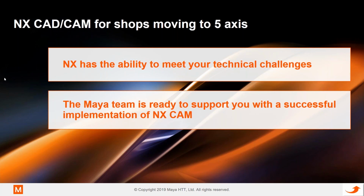I'll give you a specific question about a post. Does the Haas UMC 750 post come with the software? Yeah, that's a great question because that's a really popular machine right now. And I know on the post hub, there is a UMC 750 that's available, but at Maya, the one that you saw in the demo today, that's actually one that I developed. So that one is available also. So I guess we have multiple solutions to that problem.